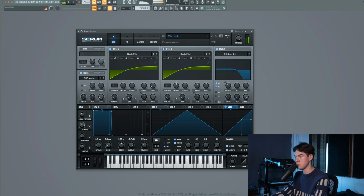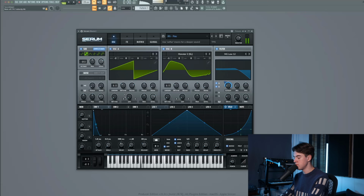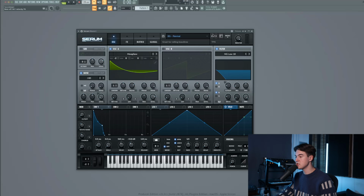Bass Nude is a really deep FM bass. Bass Ray. Can also make it softer with Macro 1, so it's more deep bass. Bass Revival is a really nice plucky saw bass that just works all the time.